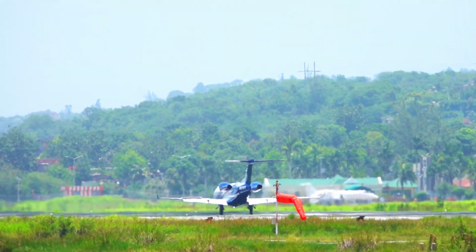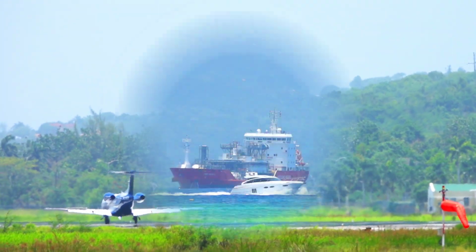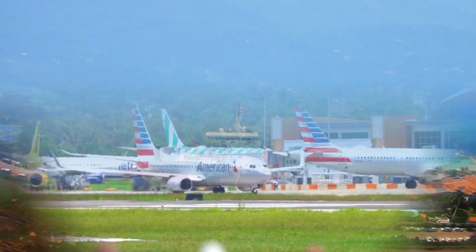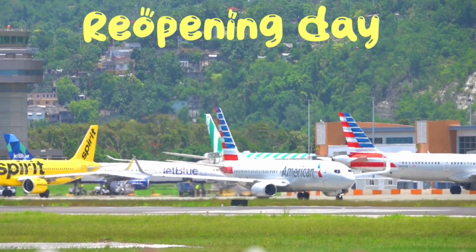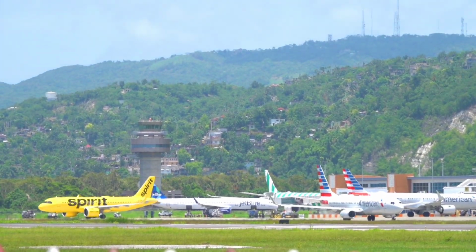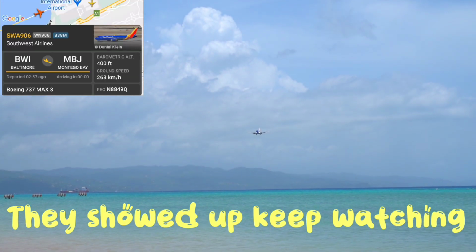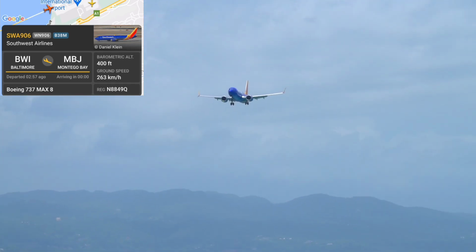November 628 Delta Sierra, arrived 53, vacate on taxiway Bravo. 906, clear to land 07, wind 060 degrees, 13 knots. 906, clear to land, runway 07. And Scorpion 28, Sangster Tower, continue approach, runway 07 is currently active, wind is 060 degrees at 12 knots.